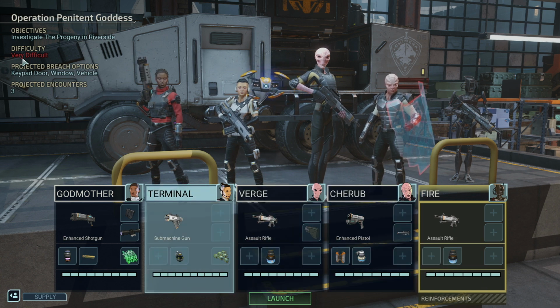We're looking at a very difficult mission. Operation Penitent Goddess is what we're calling this 3-encounter mission to start our research on the Progeny. Keypad, door, window, vehicle, 3 projected encounters.